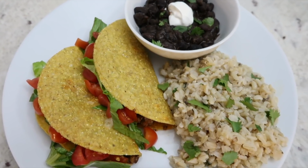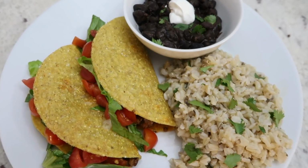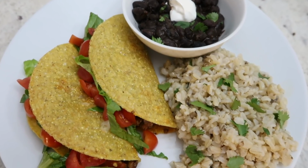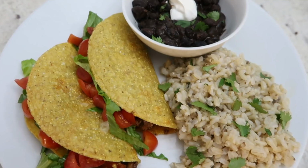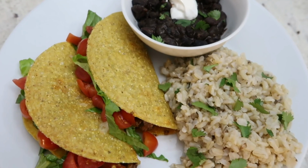So we also have cilantro lime rice. So I just cook my brown rice and add lime juice, cilantro, and a little salt. And then I cook some black beans and I season those with a little cumin, salt, cilantro, and I put a little dollop of sour cream.